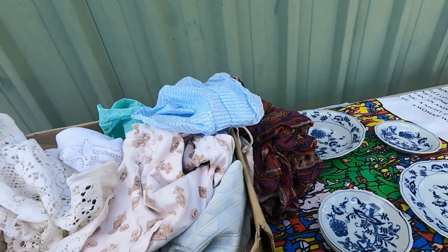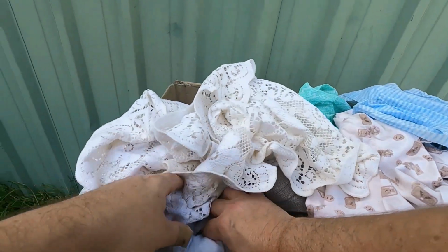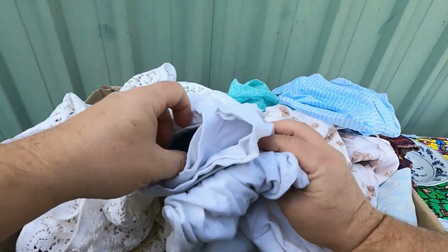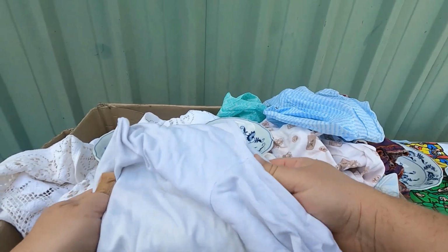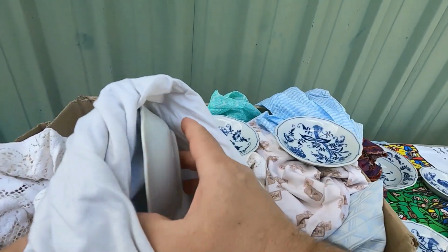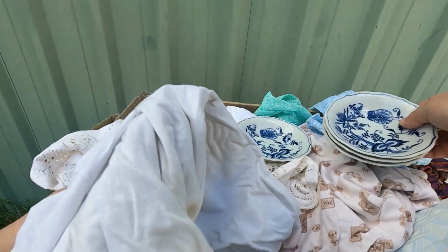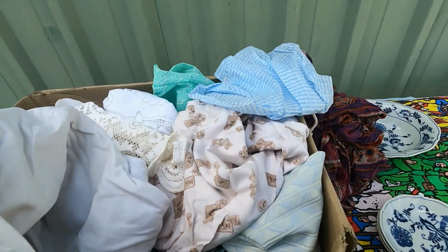See, some of these have holes in them, which I don't remember noticing before. So they must be for what? Fruit, or? I have absolutely no idea. So this is one of the problems with buying abandoned storage, is you end up having to do a lot of research. So there's a lot of work just to figure out what you've got. And what it's worth.